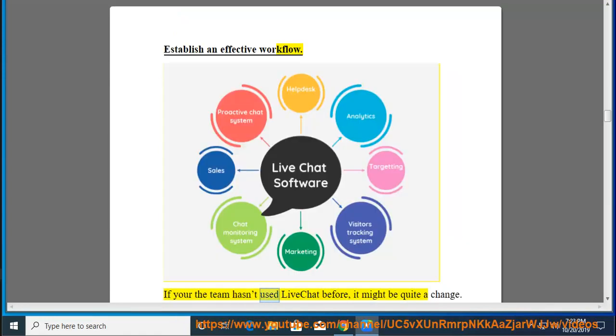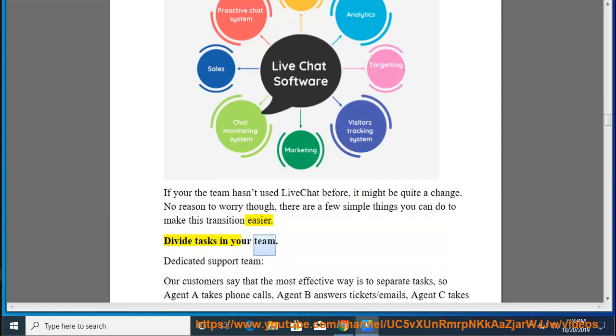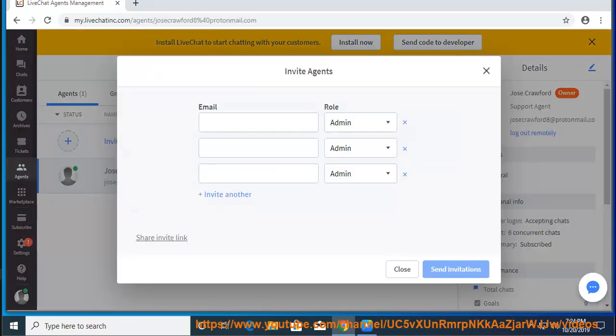Establish an effective workflow. If your team hasn't used LiveChat before, it might be quite a change. No reason to worry though, there are a few simple things you can do to make this transition easier. Divide tasks in your team. Dedicated support team. Our customers say that the most effective way is to separate tasks, so Agent A takes phone calls, Agent B answers tickets or emails, Agent C takes chats. They can switch during the day, so the work is not too monotonous.